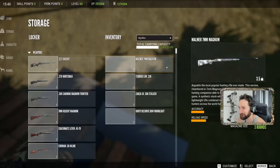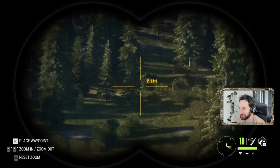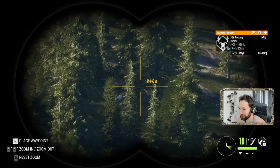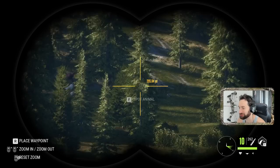All right, so we're gonna get rid of the 7mm and we're gonna grab the 22. So we'll take the gobbler and then we'll take down that big old Rocky Mountain bull. It's gonna be a tough shot though. But we actually may be able to call him in. What's the distance like on this caller? 218. Ooh, a little too far.